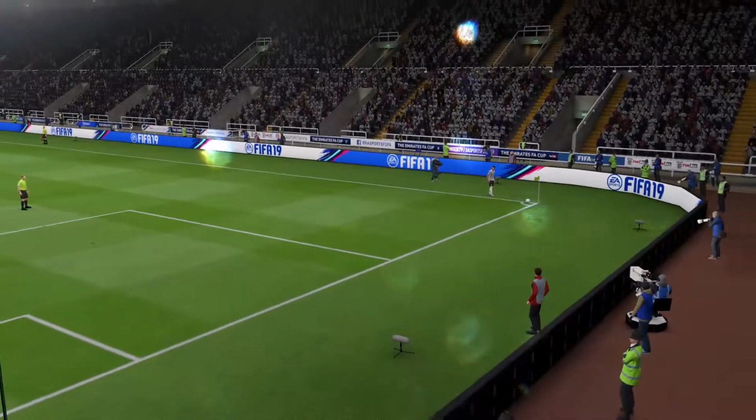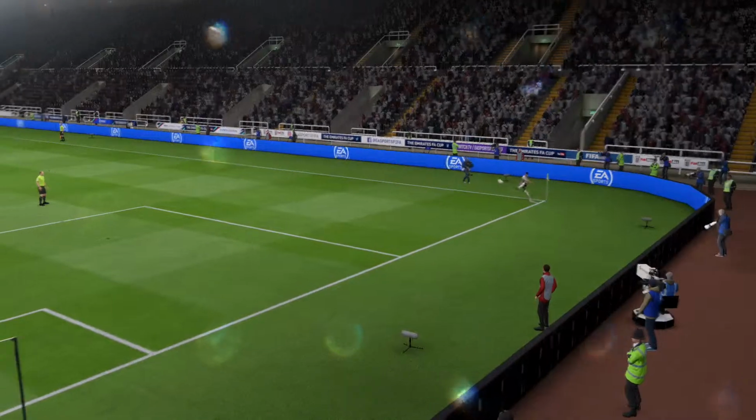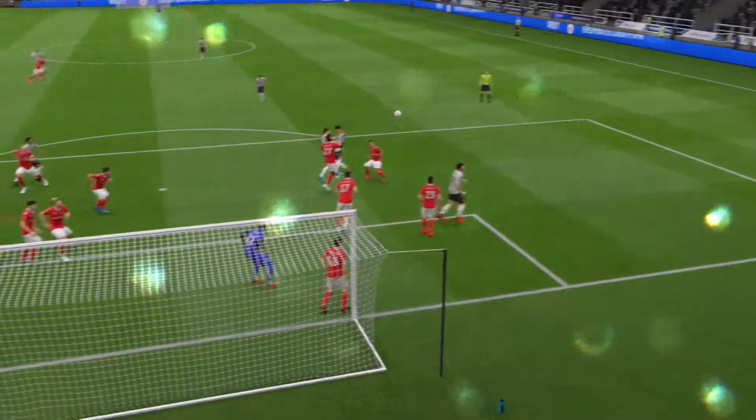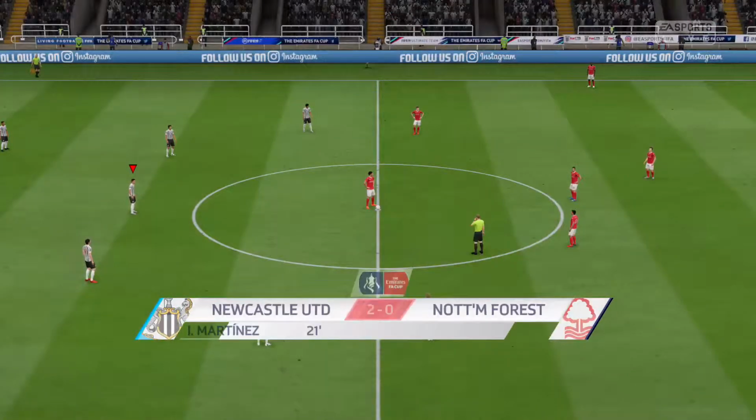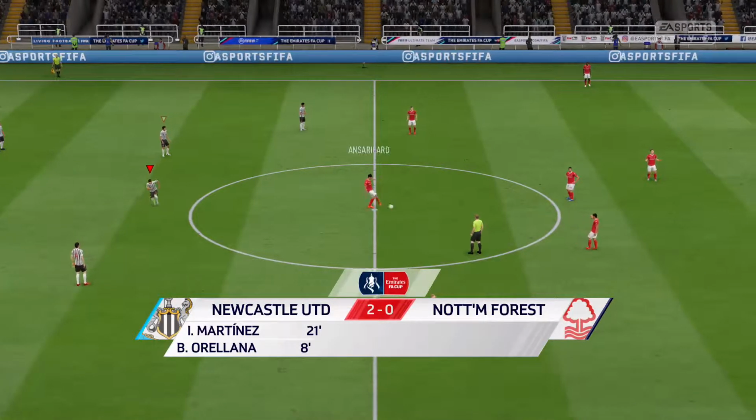One more look at what happened earlier. Could the defender have done anything different, Alan? Well, maybe he's half turned away, and that didn't help. If he'd have closed it down a bit more bravely, it might have been better. Restarting at 2-0.